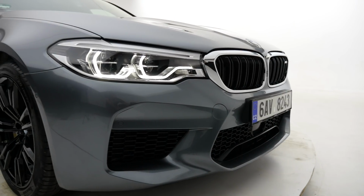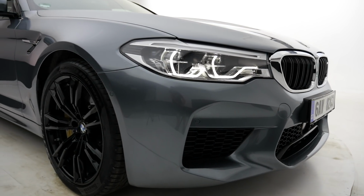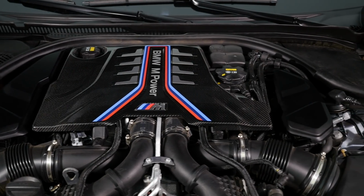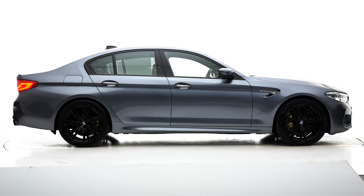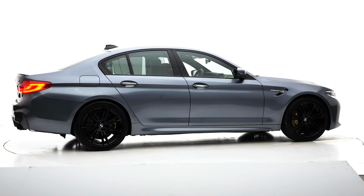Fast forward 30 years and we've got the 600 horsepower 6th gen M5. The V8 in this one propels it from 0 to 100 km per hour in 3.4 seconds. Currently, Audi doesn't offer an RS6 sedan, and the Avant is slightly slower. The Porsche Panamera Turbo is also slower, and it's really a liftback.